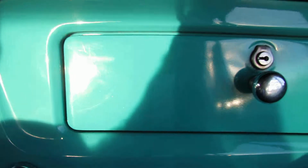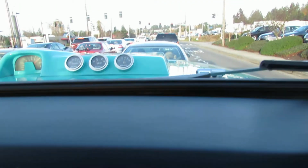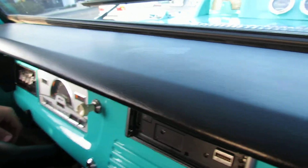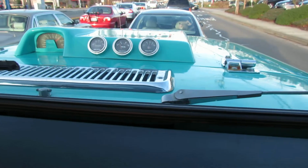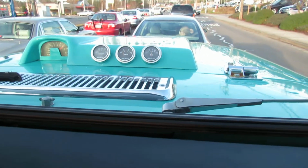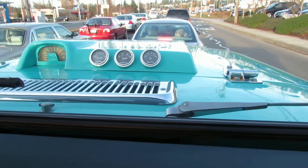It's really pretty cool. Body was off the frame on this restoration. Sheet metal is beautiful. Look at the dash pad. I mean, when it was restored, it was painted basically from the body shell out. All the glass was out. It's just a really nice job.